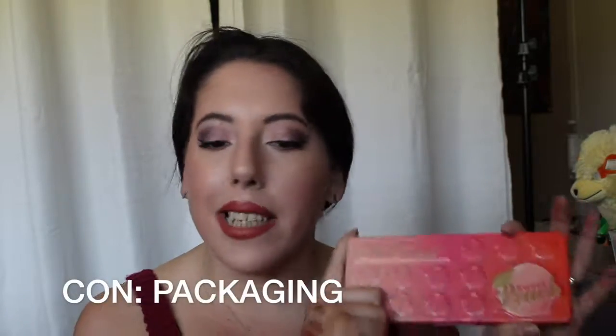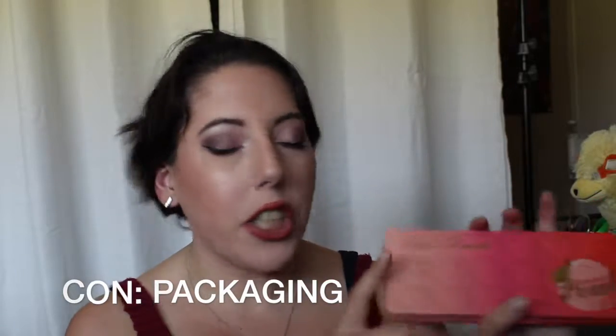Some people didn't like the packaging, commenting that it was a little bit bulky, a little bit strange. This palette really isn't the greatest in terms of organization and storage, because it's a little too wide compared to most palettes, and it's a weird shape when you're storing it with other eyeshadow palettes, from what they were saying.